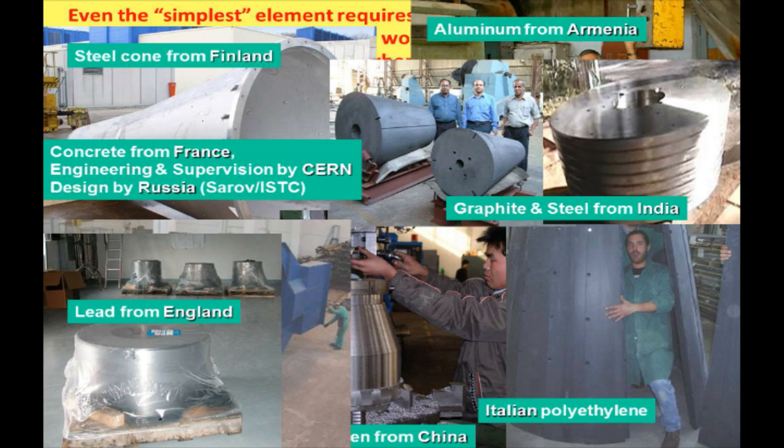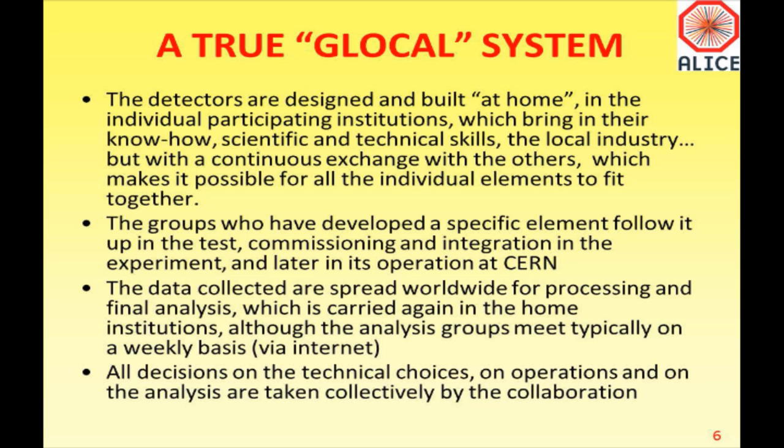So you see that a very simple element is, in fact, a true, I mean, this is a word which politicians like a lot, the glocal, but it is exactly what describes the way we work, because each part of the detector, each instrument, these experiments are a little bit like satellites. You know, when you have a satellite going up, and it has a number of different instruments on top, this is the same here. An experiment is made by a number of different instruments which measure different things, and they are conceived in the individual institutions, and there they are designed.